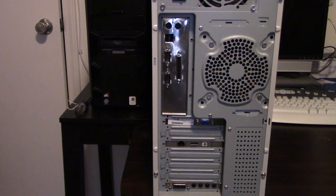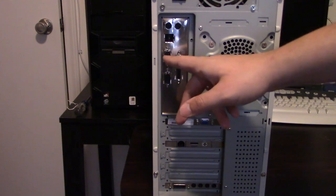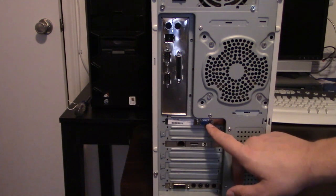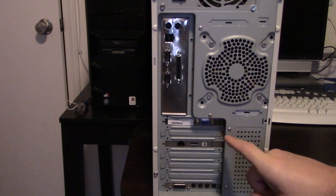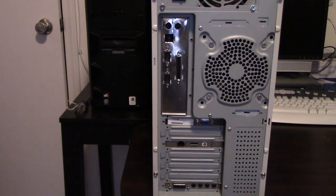Okay, here's the rear I/O. We've got PS2 mouse and keyboard, two USB 1 ports, two serial ports, one parallel port. And down here we have VGA out on the 3DFX Voodoo 3 2000, a Netgear Ethernet card, and our Sound Blaster 16 Vibra in the very bottom slot.